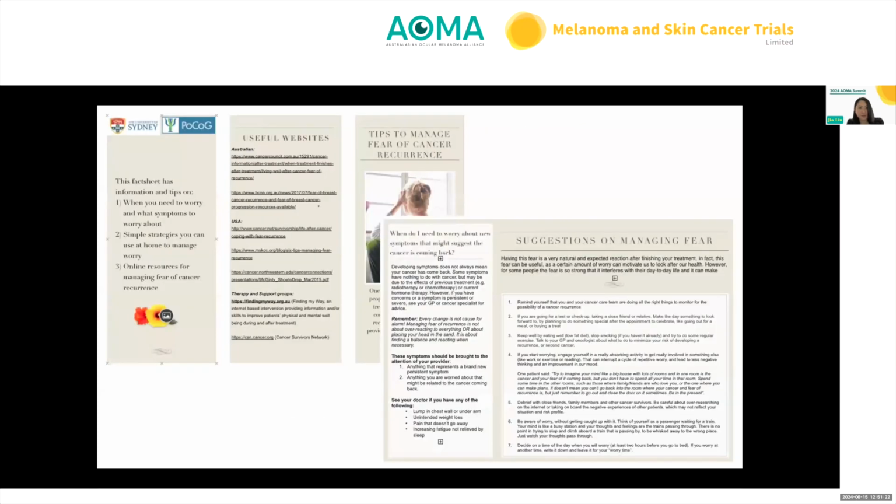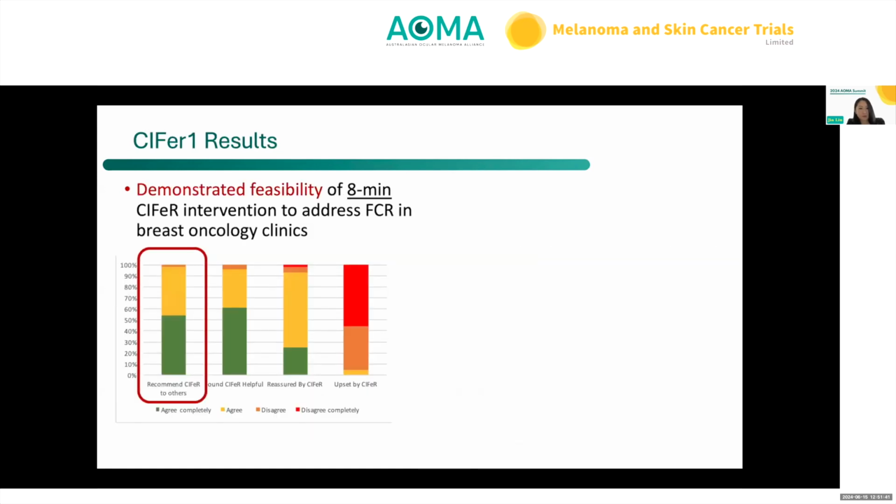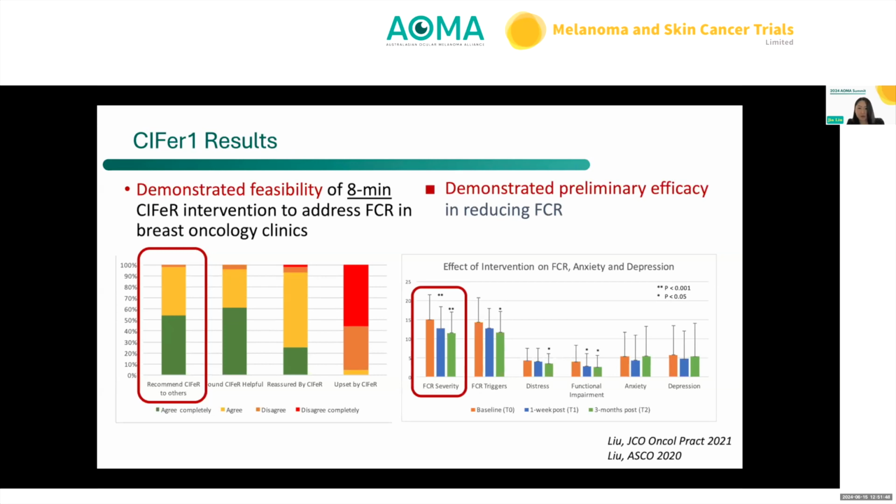We developed this 2-page handout to give to patients, and then conducted a pilot study across 2 hospitals to identify whether, in women with early stage breast cancer, routine use of the Cypher intervention reduced levels of worry in patients. Overall, the intervention took 8 minutes to deliver and was very highly acceptable and highly recommended to others. And we found that levels of worry decreased significantly and were maintained 3 months after the intervention.